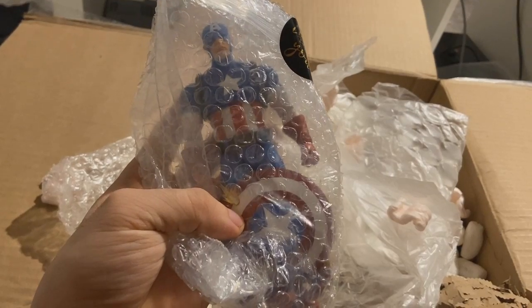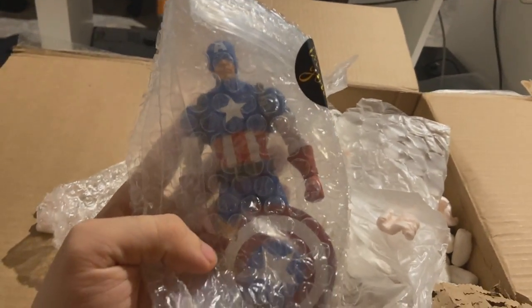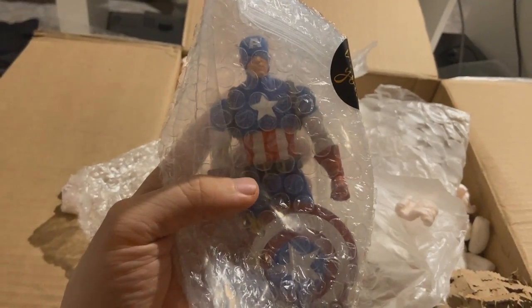I know his shield is a little bit annoying. He's got these holes in it where you can have blast effects and stuff, but I actually did save an MCU shield just so he can have a regular looking shield. So what else do we have here?